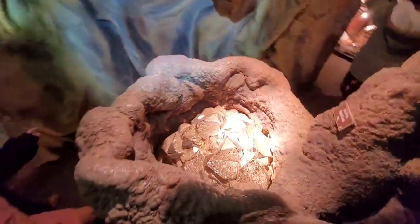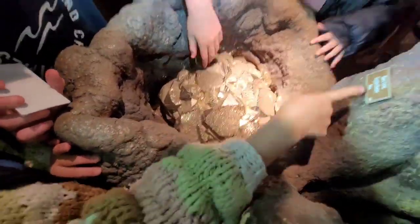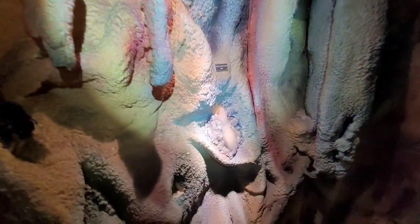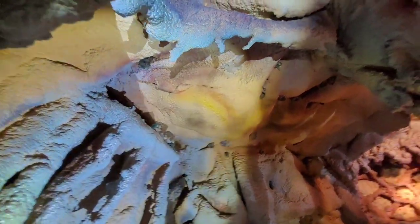Ooh, look at this one! Yeah, it's gold, I think. It's very pretty. Axton, look at this, it's so pretty. It's a crystal. This is going to be a struggle for you. Mum, this is going to be a struggle for you in that cup. Guys, look. Where? This one. Oh, is that black tourmaline? No. Guys, adults, this is going to be a struggle for you.